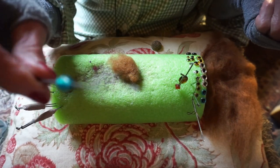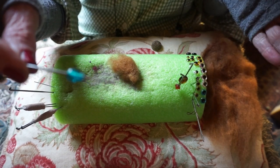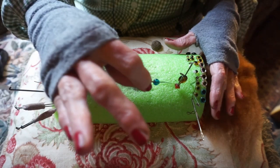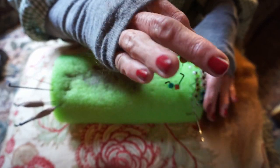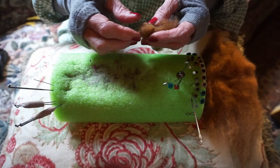Needle felting needles have little bitty barbs in them. You can't see them unless you really look closely, but they have little barbs and they come in different gauges depending on what you're felting or how much wool, how deep you're going with your project.